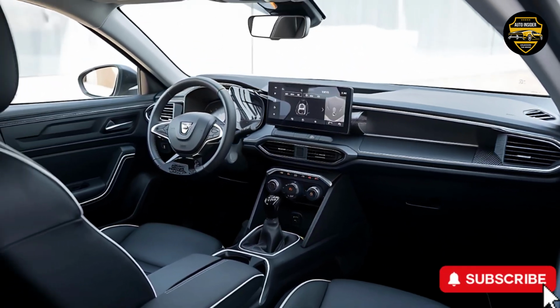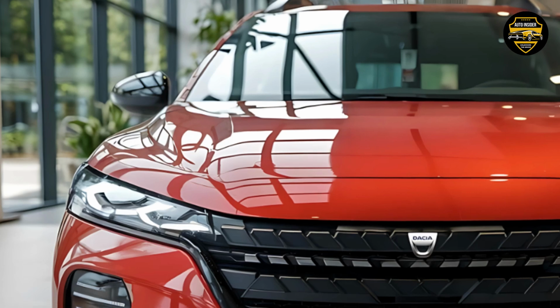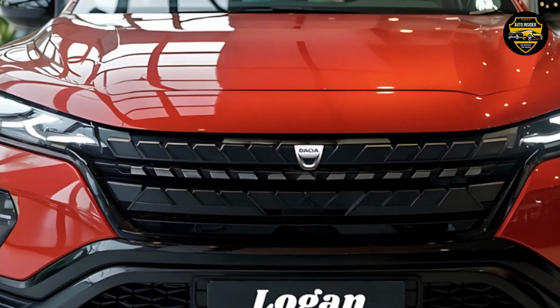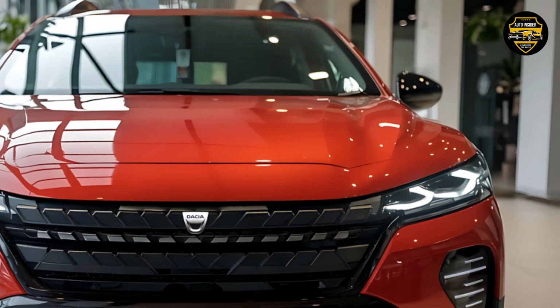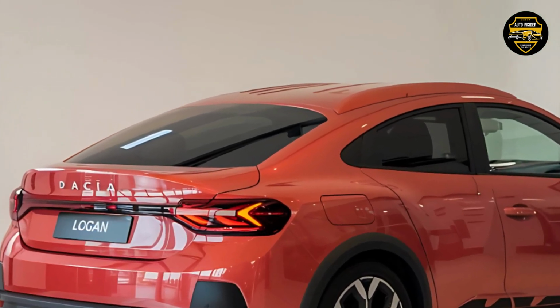And then there's the tech. The central infotainment system now features an 8 or 10-inch touchscreen depending on trim. And it's running Dacia's latest UI, clean, colorful, and surprisingly responsive. Apple CarPlay and Android Auto are both wireless on higher trims. And even base models offer a solid media experience through Bluetooth and USB-C ports.